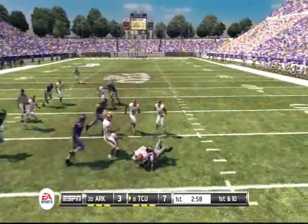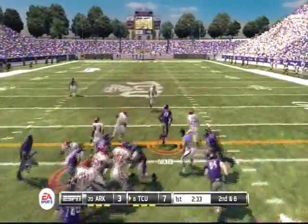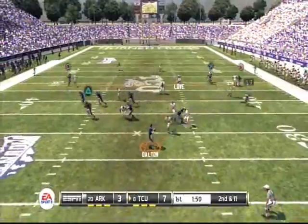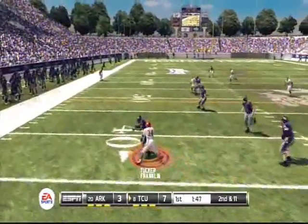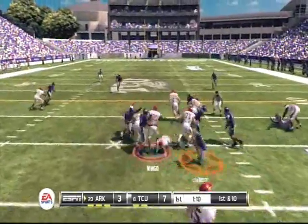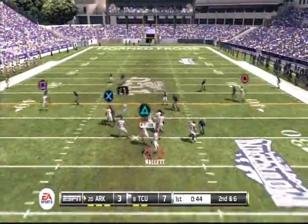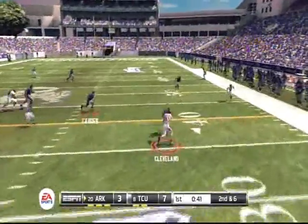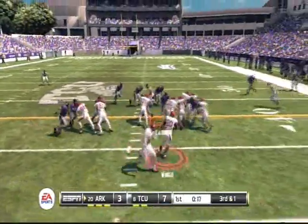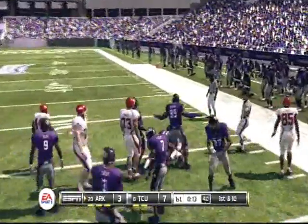Dumps it complete to the halfback. Over the middle. He's up by four. He's out to the 30. He makes it. Dumps it out left to the running back, and he's tackled. Complete. Nice run there.